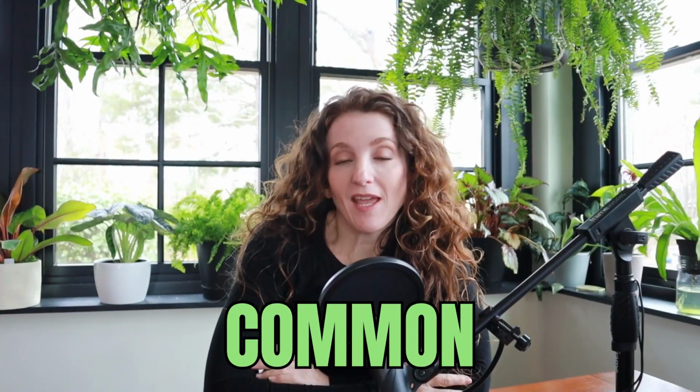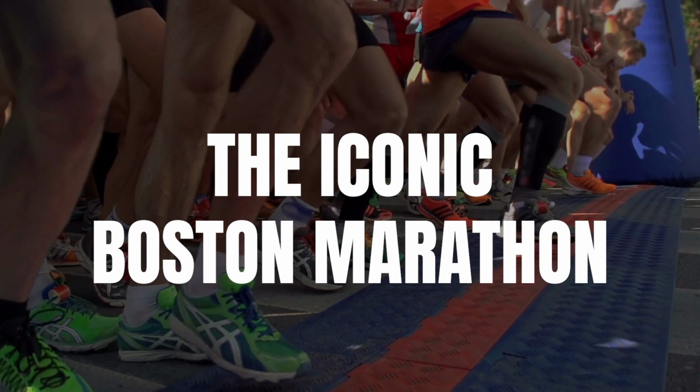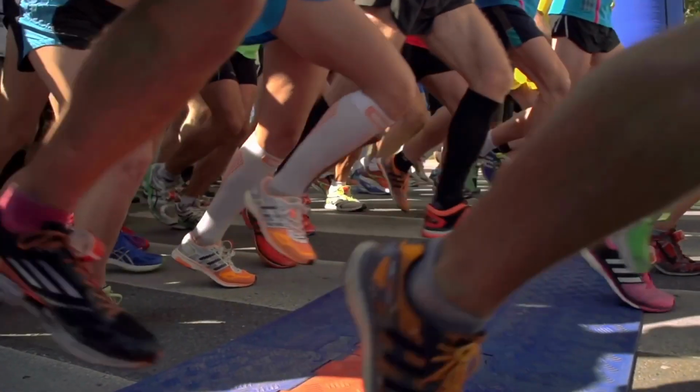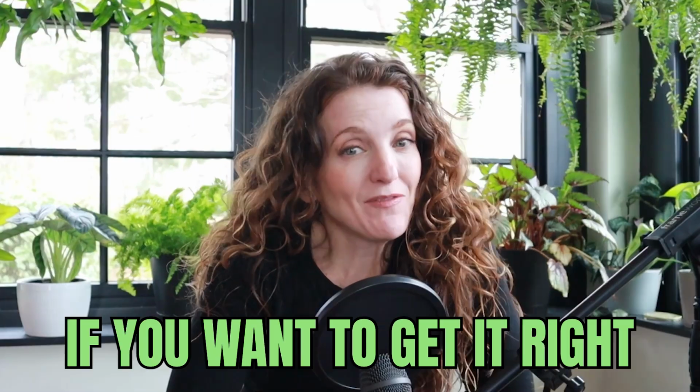One of the most common and worthy goals of any marathoner is to be able to race the iconic Boston Marathon. Now that it's January, it's time to begin your Boston Marathon training. But did you know that training for Boston, if you want to get it right, will require you to do a few things differently? While the point-to-point race is a net downhill, the terrain is tricky.